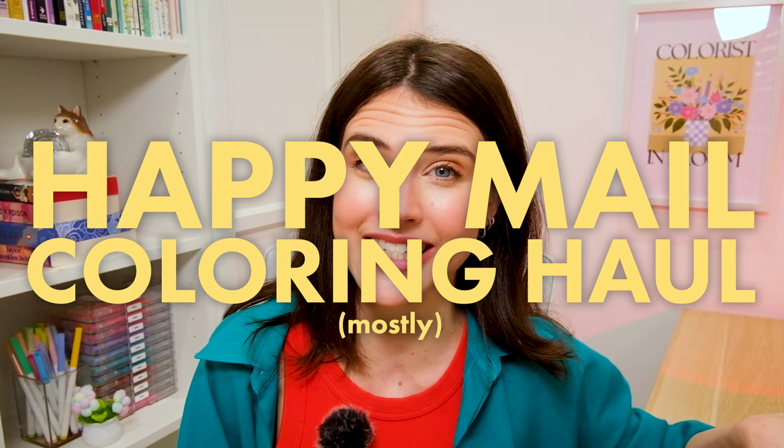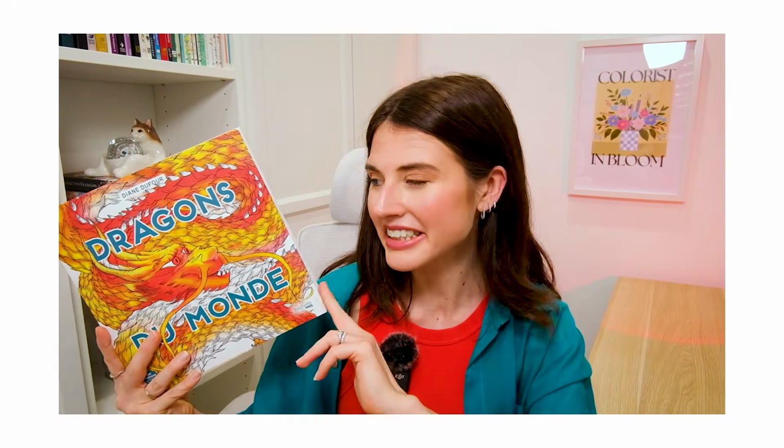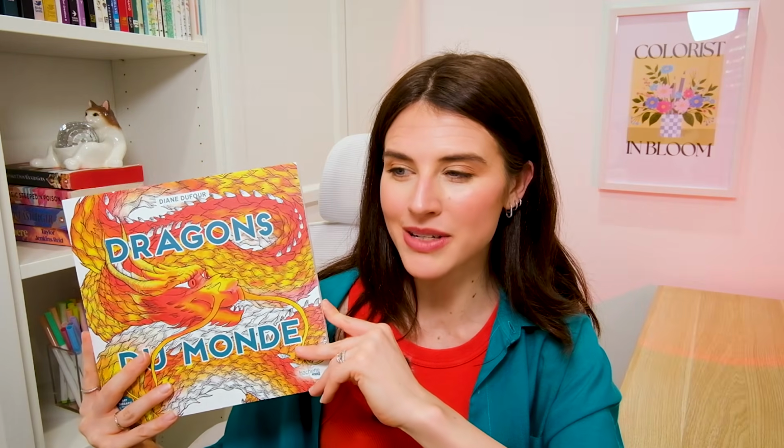And now let's get into all the other coloring goodies that have managed to wiggle their way into my collection recently. So first off, we have Diane Dufour's new coloring book. This is Dragon du Monde. Really great French pronunciation there, Kira. I pre-ordered this book for myself when I was having a little bit of a not so stellar day, and I'm very glad I did.